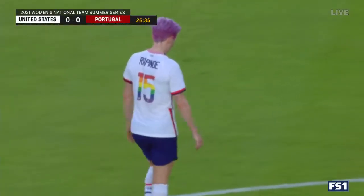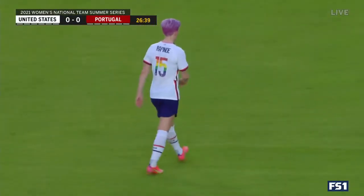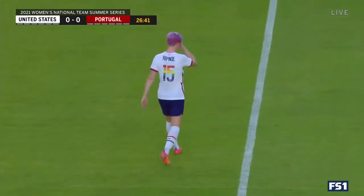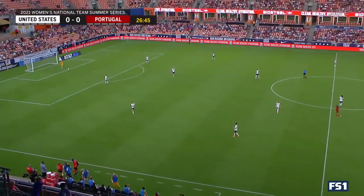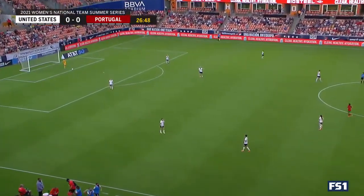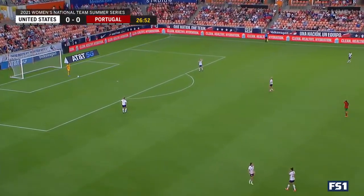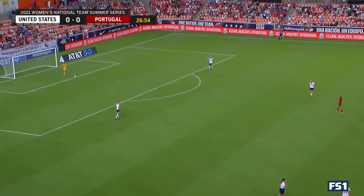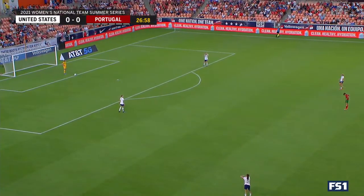Yeah, but I don't think that's surprising in the way that Portugal is set up. There's not going to be a lot of space in the inside, and so it's going to come down to Alex Morgan's movement in the 18, the timing of her runs. We saw a really good one earlier, but for the most part, she's going to have limited touches and just going to have to take the chances when they come to her. She's been doing that in the NWSL, by the way, so I'm not concerned about how she's going to find her way into this match.